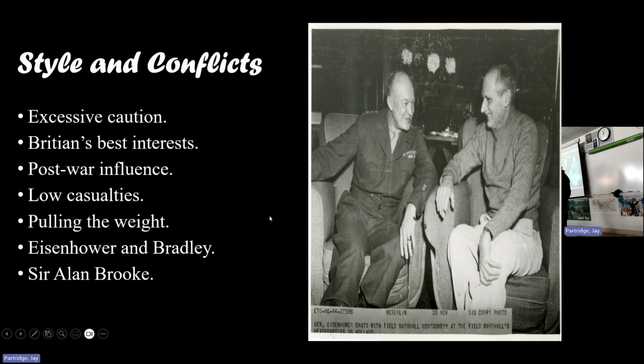So the style as a general, he took excessive caution, and he really worked with Britain's best interests, all to gain post-war influence and publicity. And so there's this. He had to make it seem like Britain was pulling a lot of the weight in the war, while also keeping casualties low. And so the people he conflicted with most were Eisenhower, Bradley, even his own colleague, Sir Alan Brooke, didn't like him that much. Here's Montgomery and Eisenhower chatting in Holland. They must have known the camera was on because they looked friendly there, but they really didn't like each other.